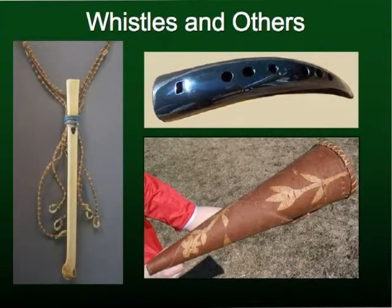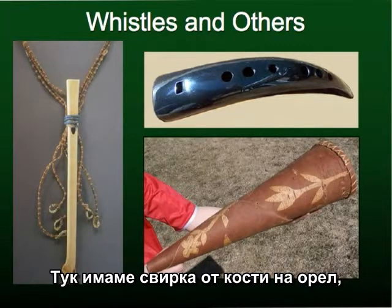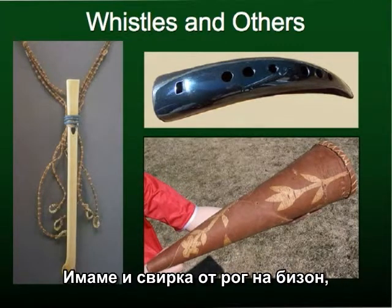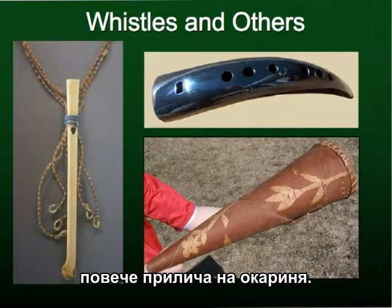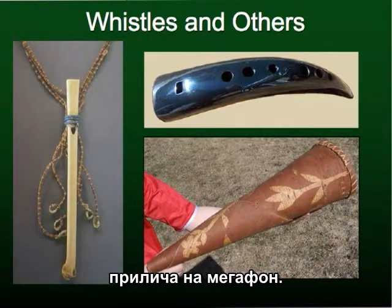Okay, you can go ahead. Here's a sample of some of the whistles. This is the eagle bone whistle. This is a whistle made out of buffalo horn, and it's more like an ocarina. And here's that great big moose call I was saying. It's made out of birch bark, and it looks more like a megaphone.